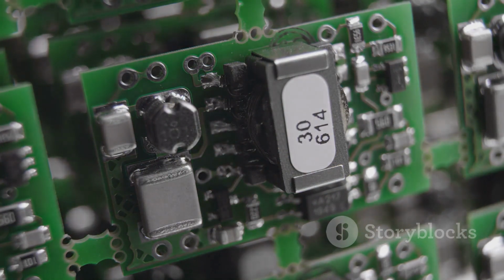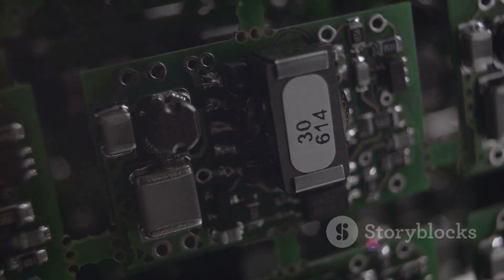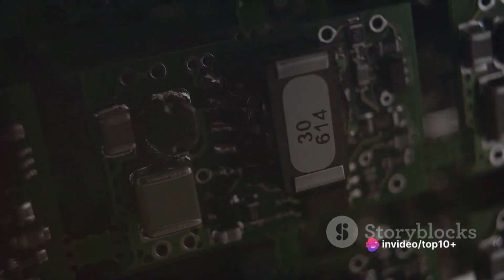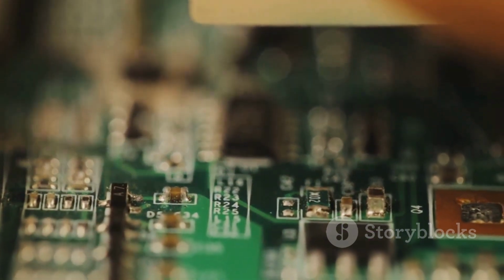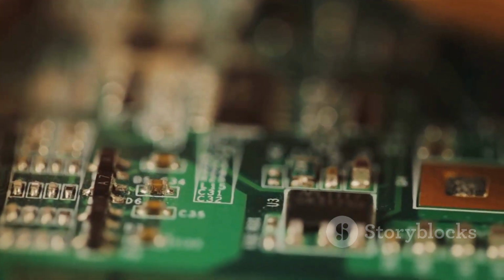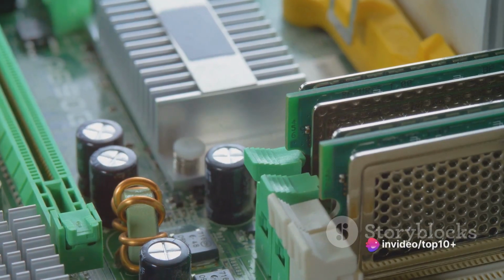Now we're at the execute stage, where the magic really happens. The decoded instruction is carried out. If our instruction is a simple operation, like adding two numbers, the arithmetic logic unit, or ALU, steps in. It's the virtuoso of the CPU performing the mathematical and logical operations. It's like the musicians in the orchestra playing their parts under the conductor's guidance.